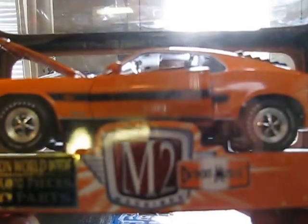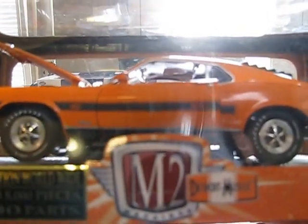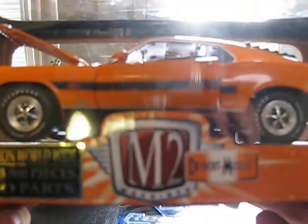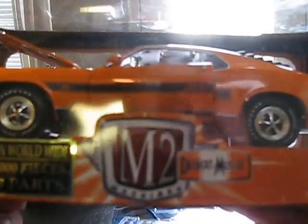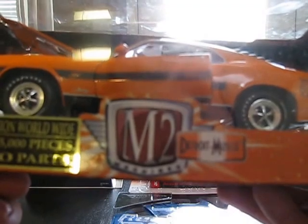So I love M2. What can I say? They're the best quality you can get. Jada, they're way low on my radar for anything. I mean, Jada just doesn't do it for me. M2 Machines is definitely a great manufacturer to go with, but you just got to watch out what you're getting. Other than that, it should be fun if you're careful. You watch for things like paint blisters and all that, and just make sure you're getting a good car. You may have to go to maybe one more Walmart to find something decent, but other than that, you should be fine.